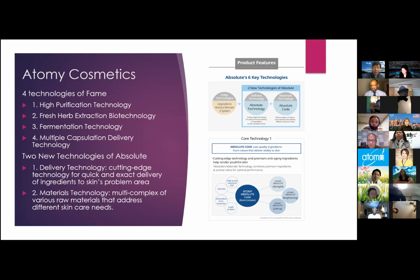Another good thing with the fermentation technology: in order to make skin absorb better, you have to go like this. You need to slap your face to make the skin absorb better. However, because of the fermentation technology, you don't have to slap your face. It'll absorb by itself.